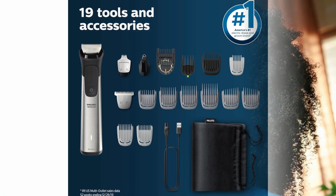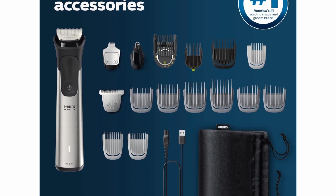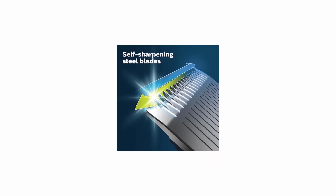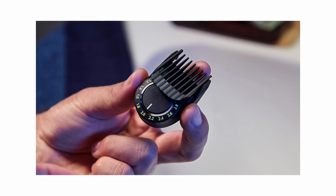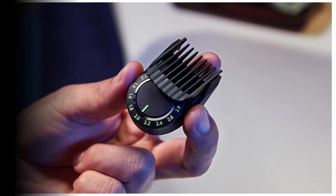The trimmer is also fully washable, so maintaining it is quick and simple. Just rinse the attachments and they're ready to go again. The travel pouch keeps everything organized, making it easy to carry when you're on the move. With its combination of power, versatility, and precision, the Philips Multi-Groom 7000 is a complete grooming kit that eliminates the need for multiple devices, giving you everything in one package.